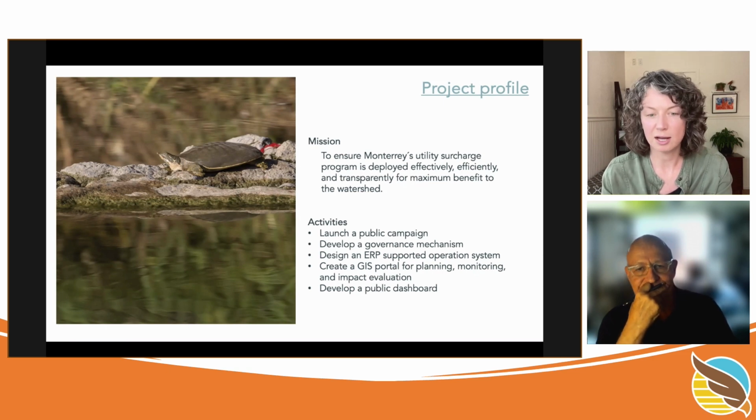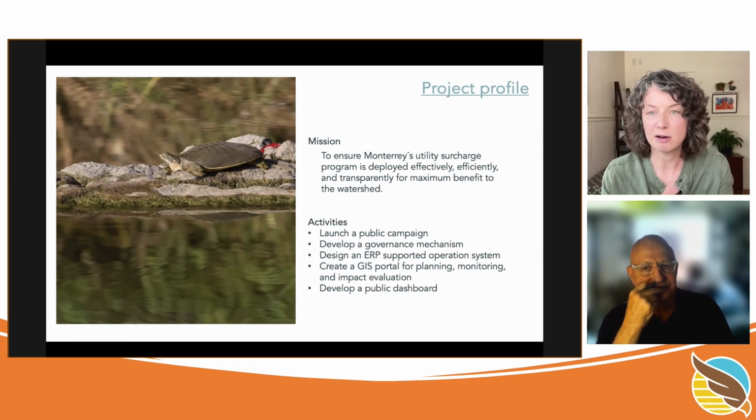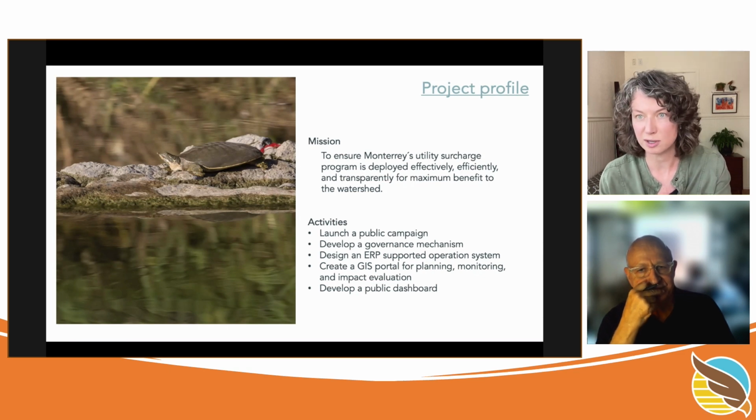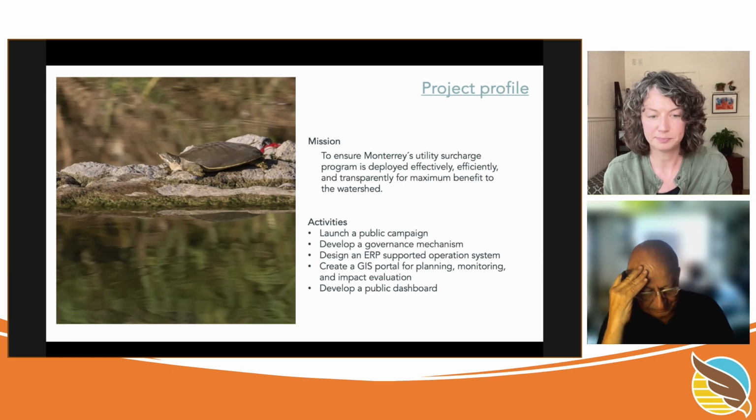First, we have to launch a public campaign to explain watershed restoration to residents. This is not something that will be obvious to everyone. We need to develop an accountable multi-party governance mechanism to design an ERP-supported operation system. An ERP is enterprise resource planning, and these are the back-of-house systems that help with project management, risk management, accounting, procurement, things like that. Create a GIS portal for planning and monitoring and impact evaluation, and develop a public dashboard.